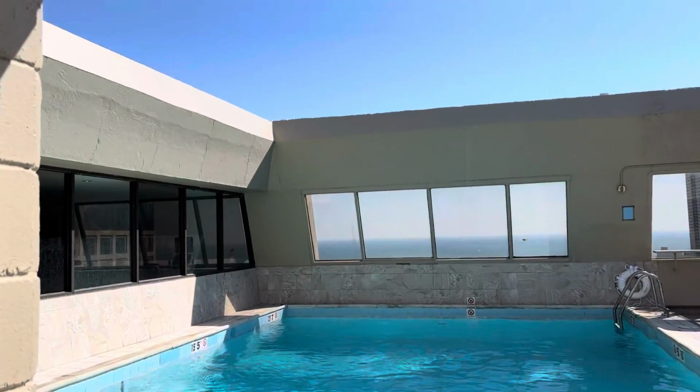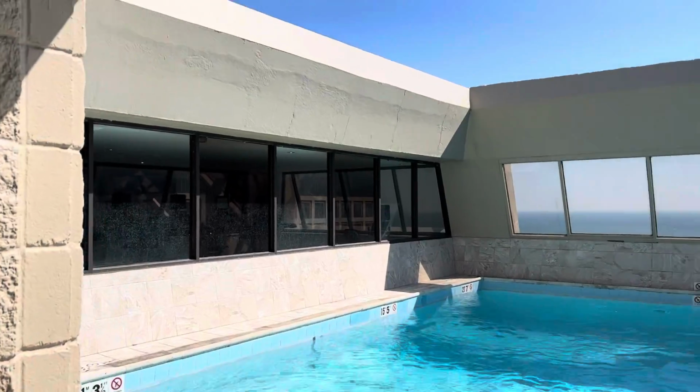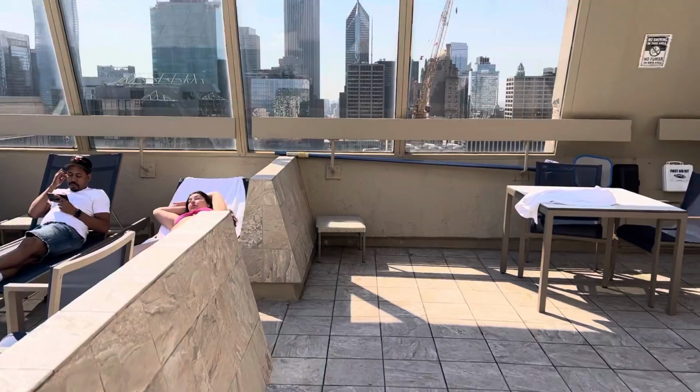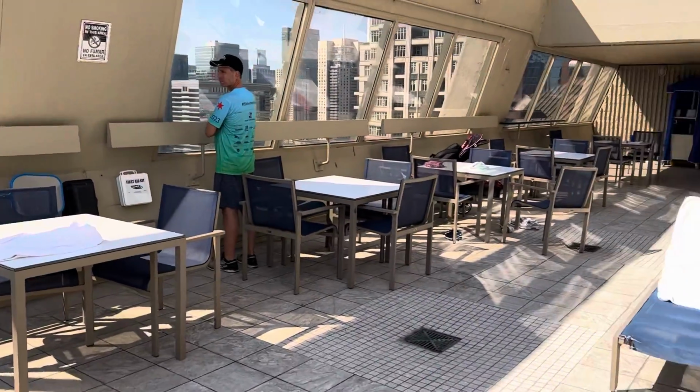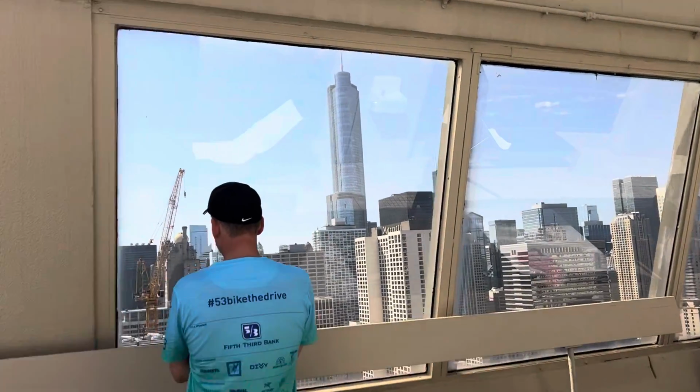So this is the pool area. It's open to the sky. It's on the 40th floor. And it closes after Labor Day. See? It's pretty cool.